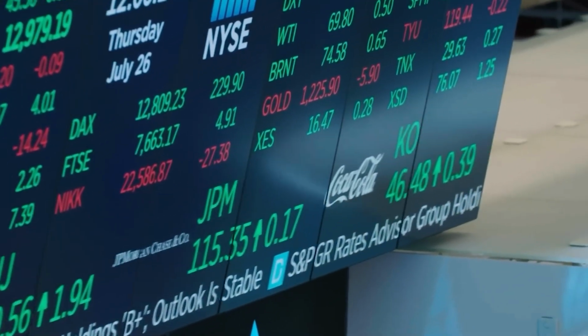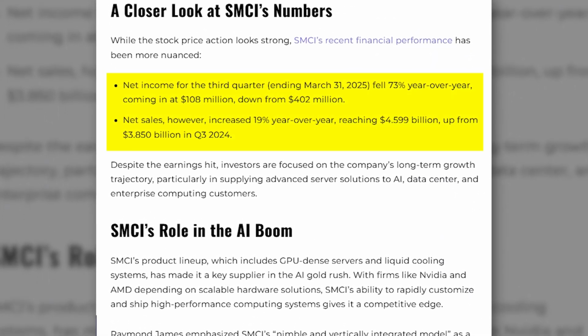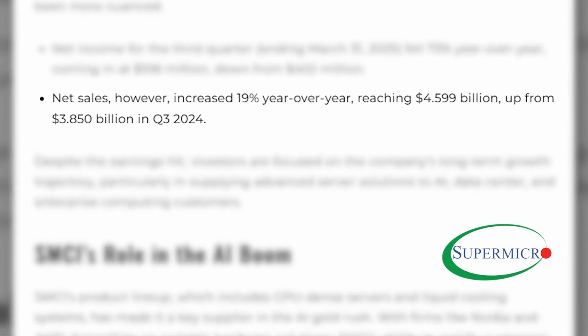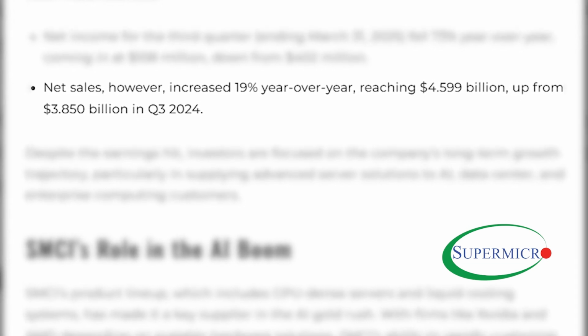However, while the stock price action was super strong last week, SMCI's recent financial performance does offer doubts for some investors. For example, net income for the third quarter ending March 31st, 2025 fell 73% year over year, coming in at 108 million, down from 402 million. In contrast, net sales increased 19% year over year, reaching 4.59 billion, up from 3.85 billion in Q3 2024.